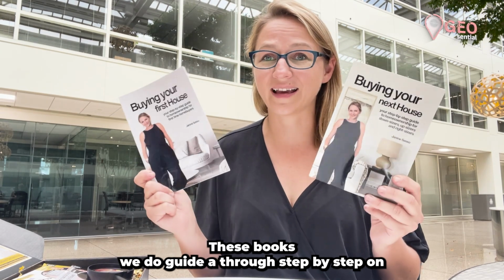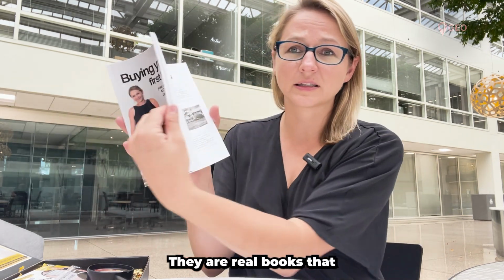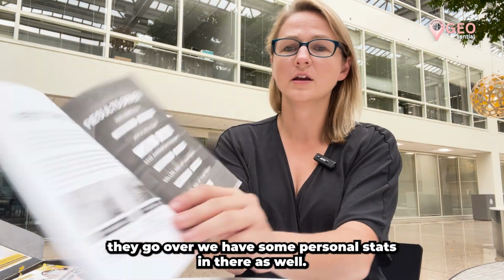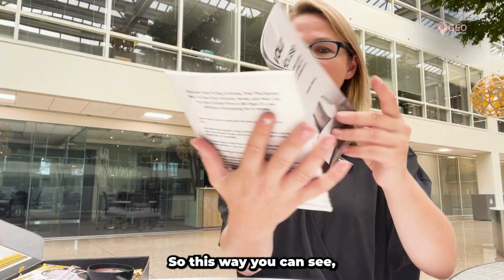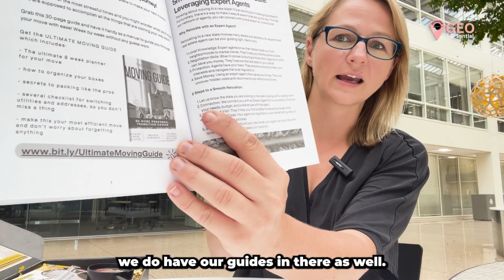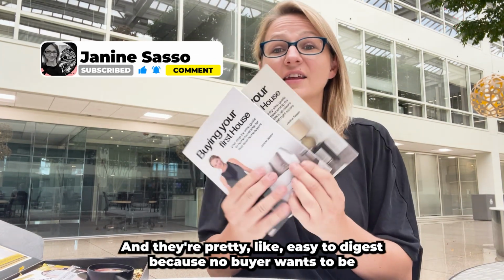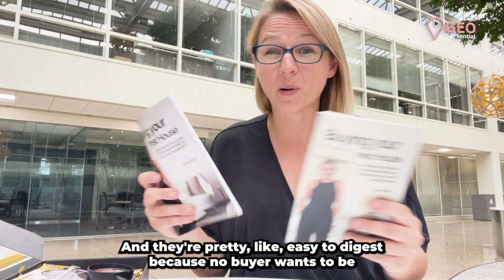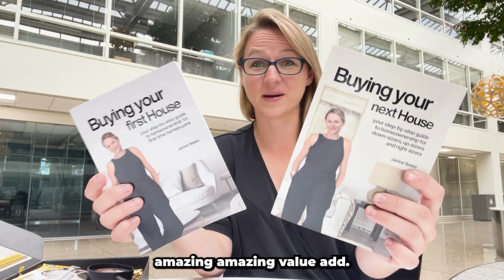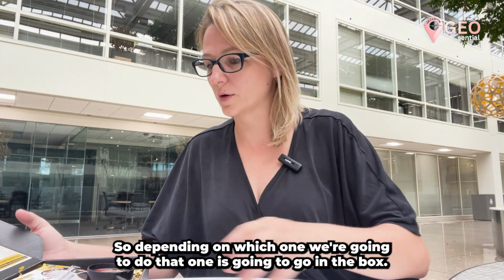These books, we do guide agents through step by step on how to create them over at the Hyperlocal Agent. They are real books that, let me see if you can kind of see, right? We have some personal stats in there as well. So this way they can see, okay, she's an agent that does it. We do have our guides in there as well. So lots of amazing resources that our buyers can take. And they're pretty easy to digest because no buyer wants to be reading endlessly, right? But these two here, amazing, amazing value add. So that's one, okay? So depending on which one we're gonna do, that one is gonna go in the box.